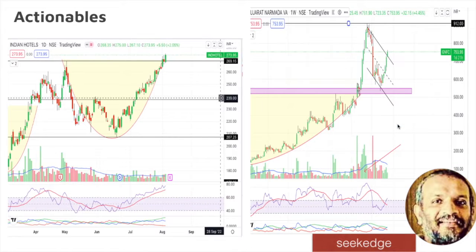It has reverted. Two actionables: Indian Hotels, which is a Tata company, is a rounding pattern breakout. A clear bullish wide range candle is seen. Momentum and trend both are bullish. Can be a long bet for swing trades. Tight stop losses at the entry alert candle is what has to be maintained.